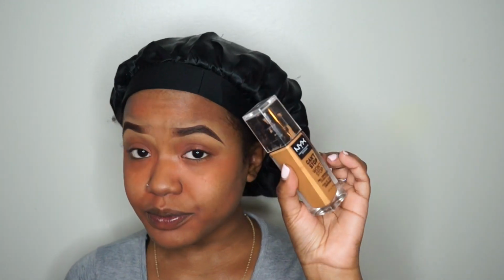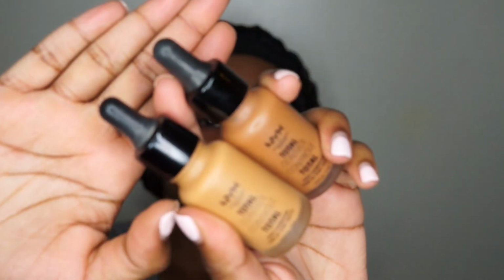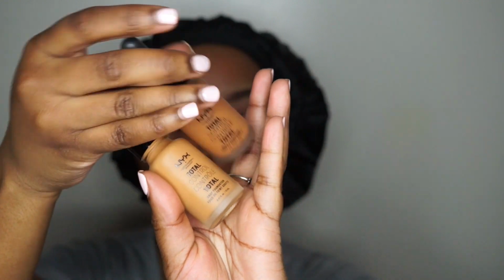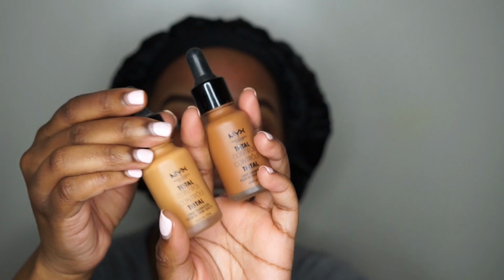But I have noticed that when I've been doing my makeup, it's a little light, and I just cannot for the life of me ever find a perfect foundation. It's so weird. So keep this in mind, right? In addition to having the Can't Stop Won't Stop foundation, I have the Total Control foundation drops, and as you can see, they are two different shades. This one, the darker one, is Cappuccino, and then the lighter one is in the shade Golden Honey.